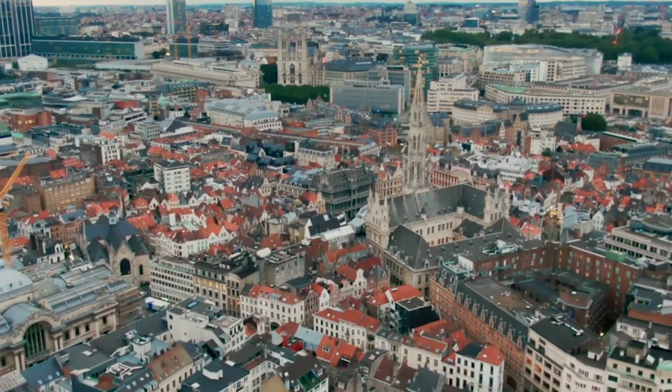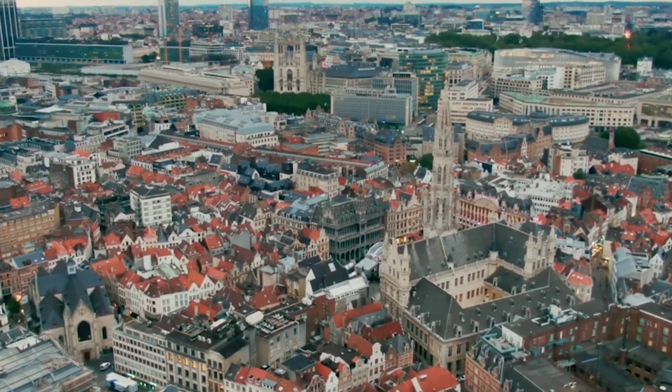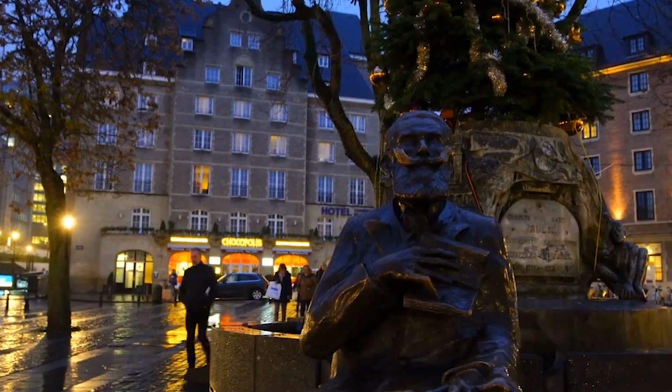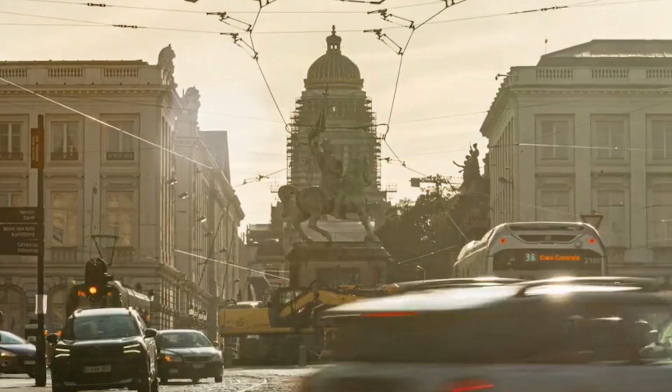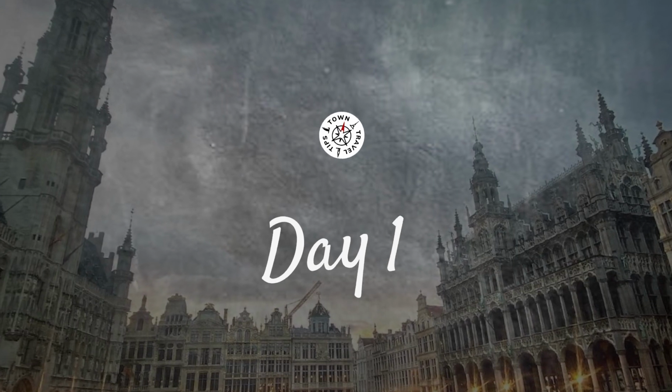In Brussels, every step tells a story, and every corner holds a surprise. To truly experience its essence, staying centrally within walking distance of major attractions is key. The city's public transport system, comprising trams, buses, and metros, is efficient and ideal for those destinations just a little out of reach. Day 1.